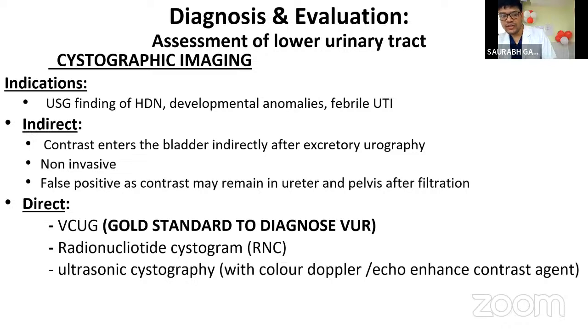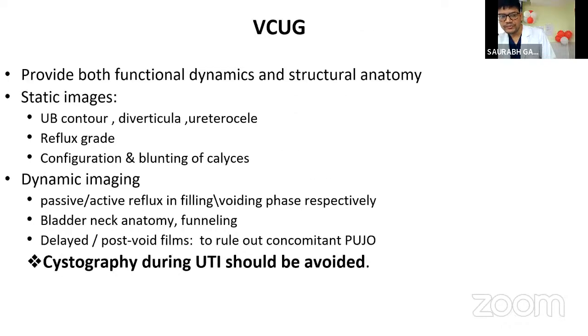Now, in direct cystographic imaging, we do voiding cystourethrogram, that is the gold standard to diagnose VUR. It may be aided by radionuclide cystogram, and ultrasonography also, with color Doppler or echo-enhanced contrast agent. VCUG provides both functional dynamics and structural anatomy. In staging images, we can see the bladder contour, diverticula, ureterocele, reflux grade and configuration, and blunting of the calyces.